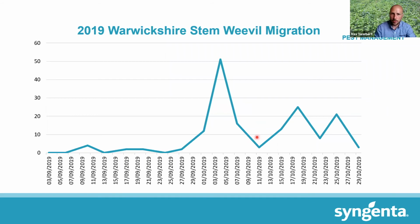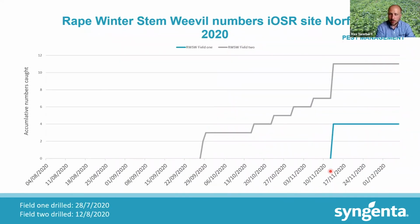But this is it from 2019. We've got some data from our Warwickshire sites, and you can see the dates at the bottom, but you can see the end of September, 27th onwards, into early October. That was the first peak, and then we had a few peaks into the October timing. So spray timings for us will fit into that usual Cabbage stem flea beetle larval timing, and will also control the stem weevil.